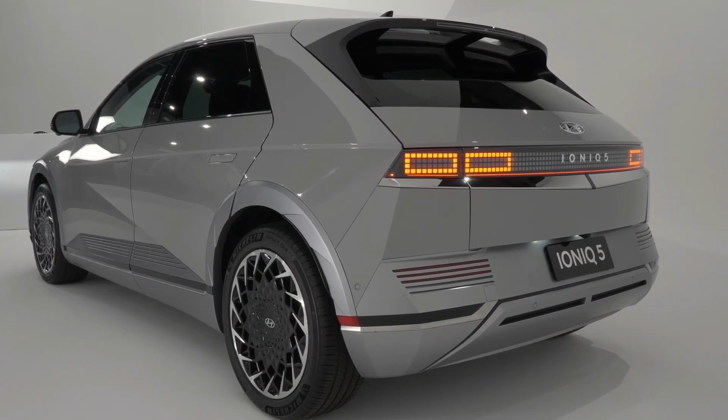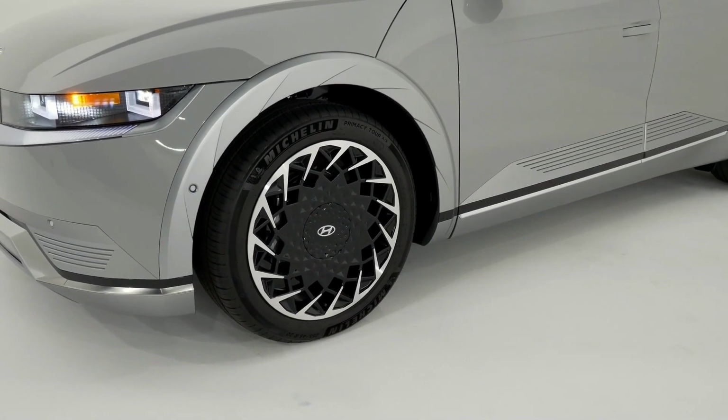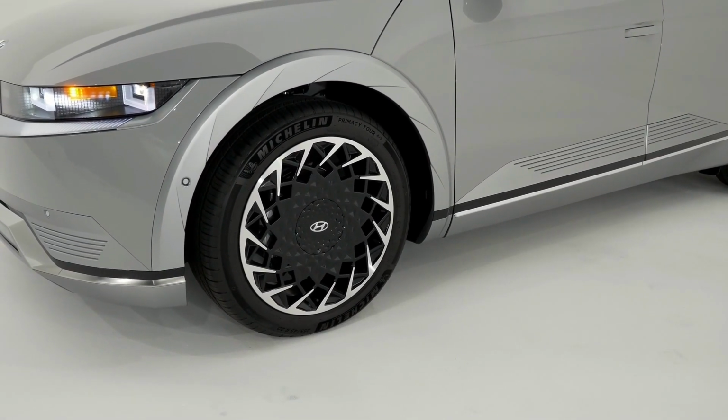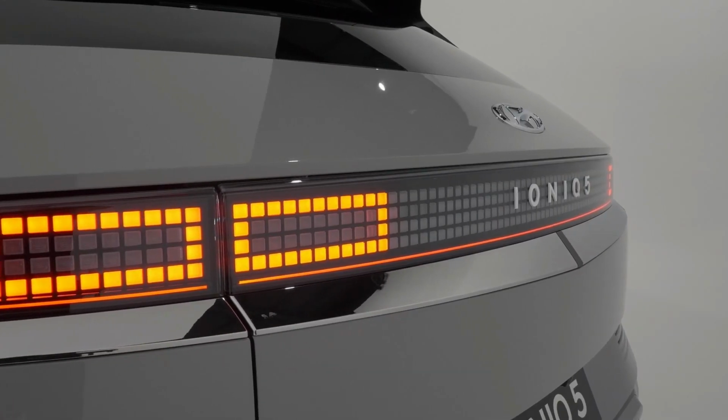But this is not the Ioniq 5N. This is the Ioniq 5. But there is going to be an Ioniq 5N. And yes, it's been seen on the racetrack, folks, at the Nurburgring. And it is amazing.